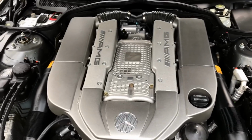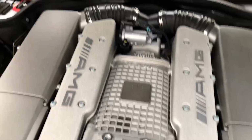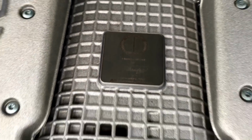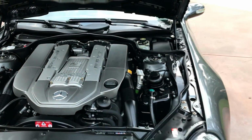Under the hood here, did I say he was meticulous? I mean, look, it's beautiful. We have a 5.5 liter V8 supercharged compressor engine. It was made in the AMG Mercedes Benz factory, and you can actually see the signature of the man who put together this engine. And I mean, wonderful job.